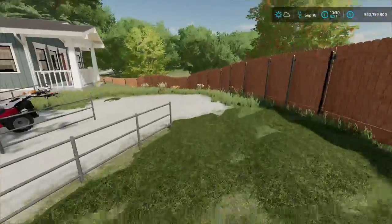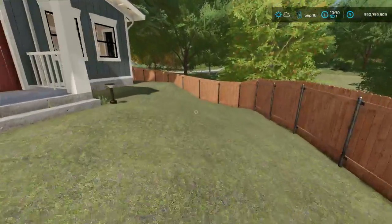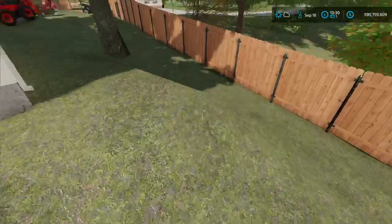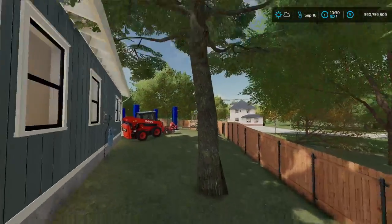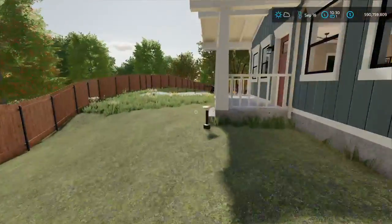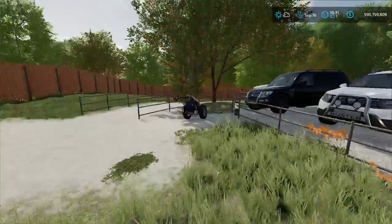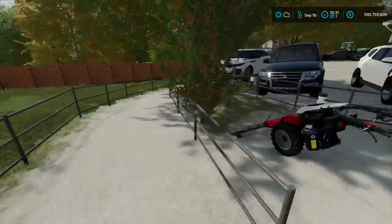We have all this property, and we have this area too, which I'm just going to leave open because we have this little mound here, and we have this tree. That's very annoying, but yeah, let me know.